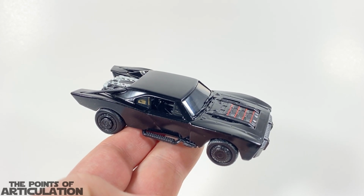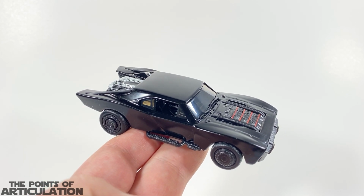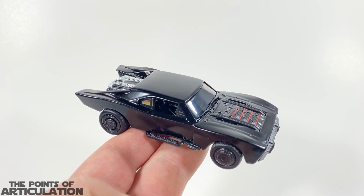So that does it for the mold and the paint. All in all, I'm very impressed with this piece. So now let's compare it to some other vehicles, and then we'll conclude the video.